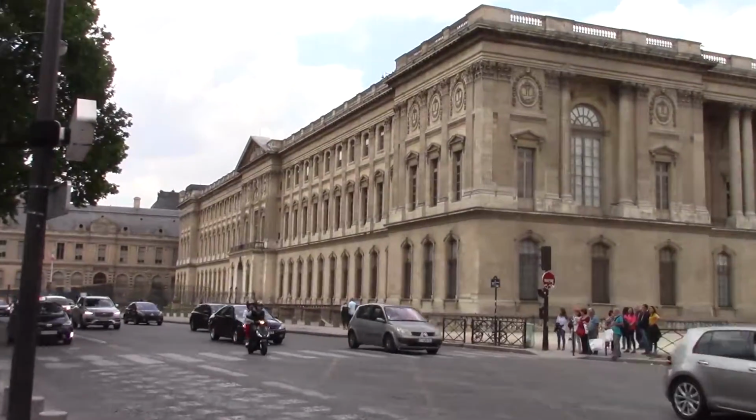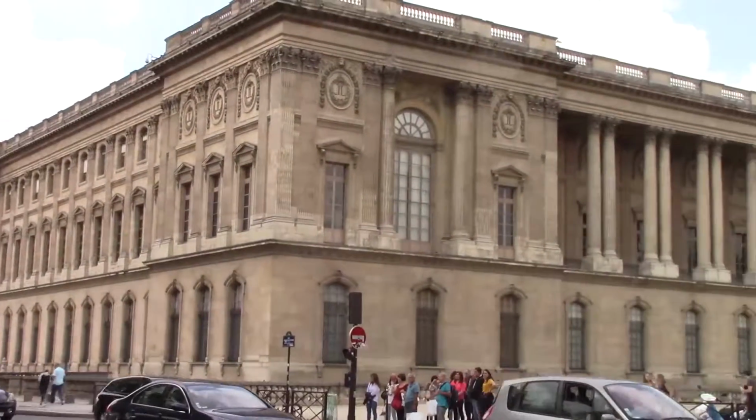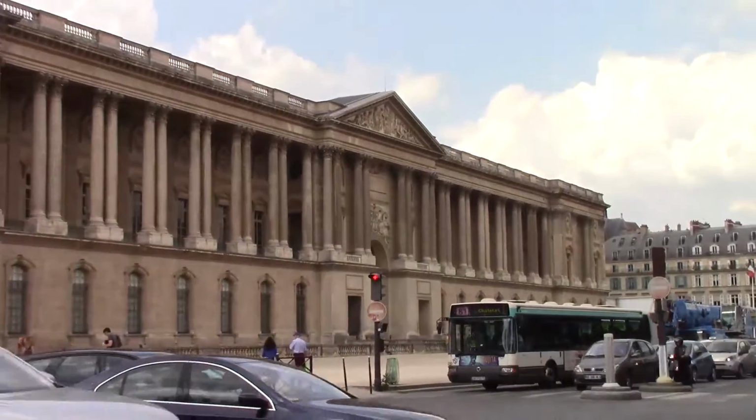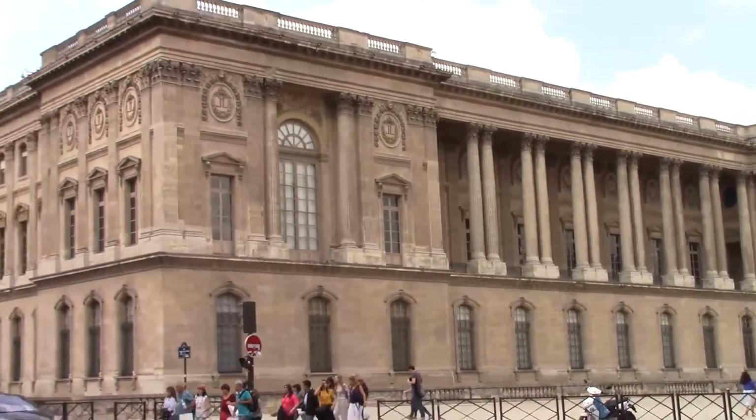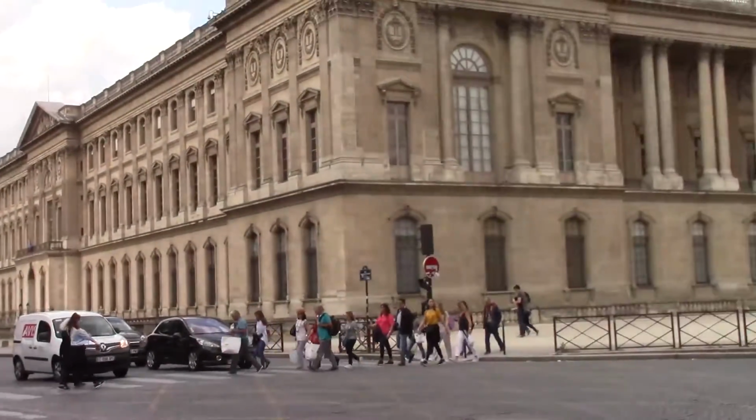So I think we've arrived at one of the art museums, and I don't even think this is the whole thing. Or maybe this isn't even it. Maybe this is a smaller building in front. We'll find out, but it's absolutely massive.